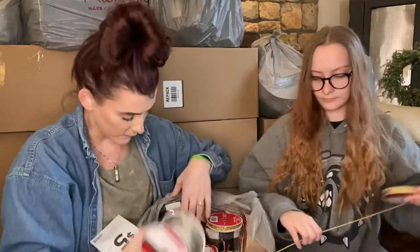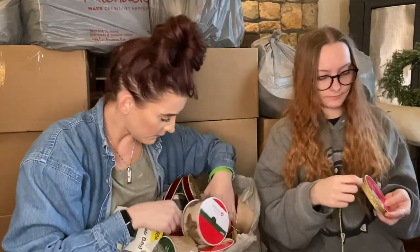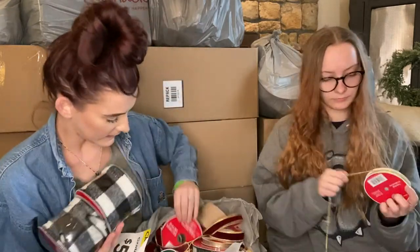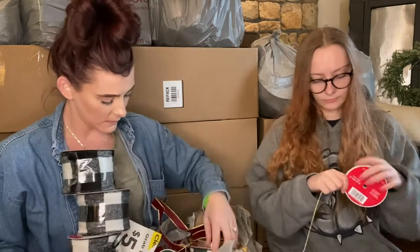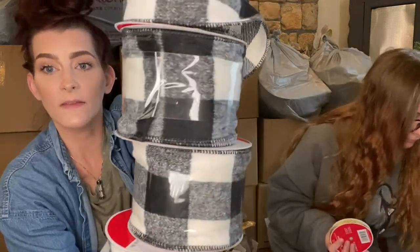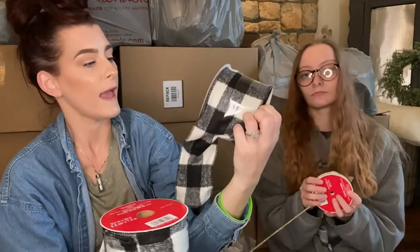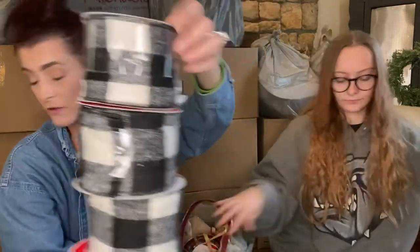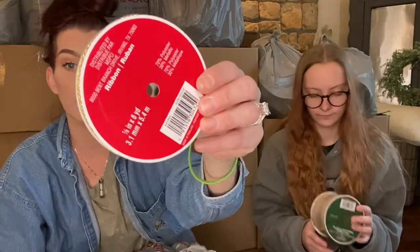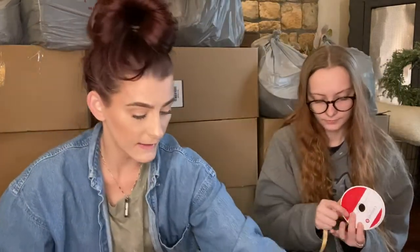Look, you guys. So we got a couple of these. Let's see, I got four of this kind. This is big, thick ribbon, and these were regular $14.99 each. We got several of those, look. Three of that kind, seven of those, and these were regular $9.99. Three of those, $9.99 each.